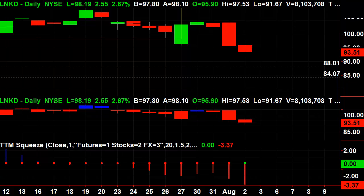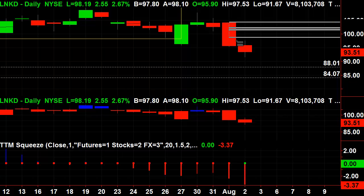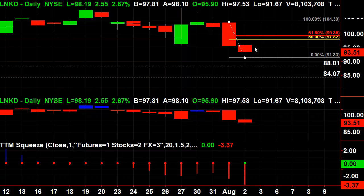Or you can go from half the width of the box on an ambush. One, two. So your stop can be 97.82 or 99.35. Now it's at $91. So it's about a 6-point stop loss. Fairly good, but you're already in the profit margin pretty good, so that's not too bad.